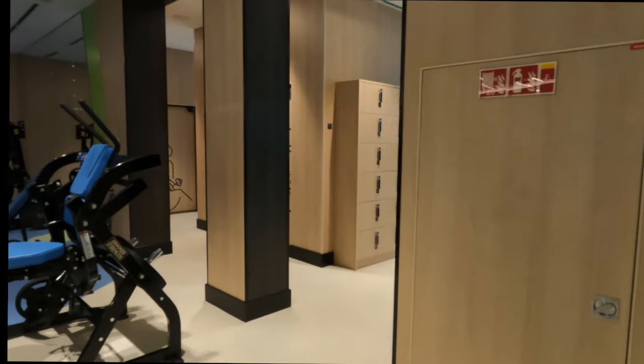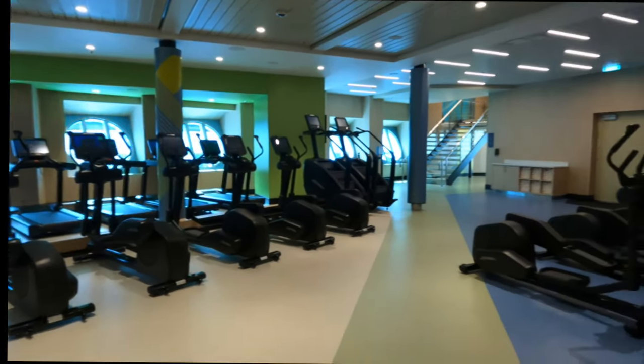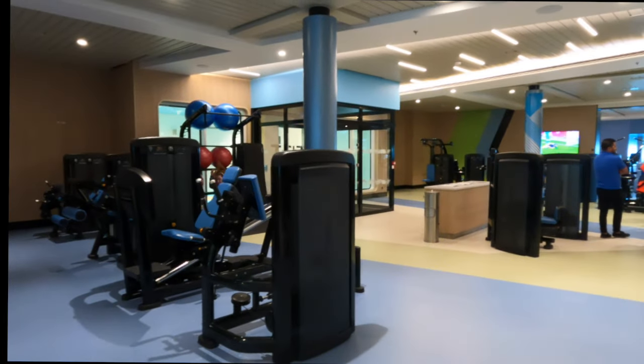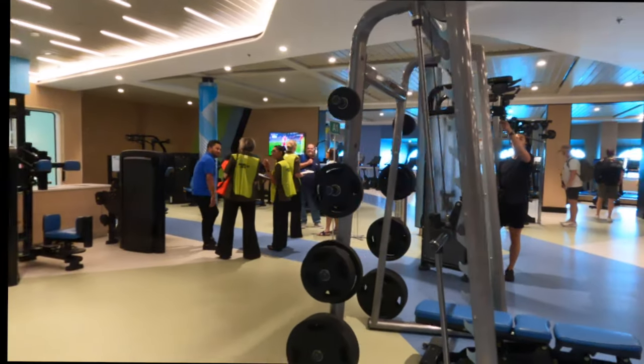Our muster drill talk happened to be in the gym. So this is just a sneak peek of this for my embarkation day. I'll go more into this later, but it's really nice. It's a very beautiful setup. They have Bosu balls, lots of free weights. They have weighted balls. It's a really nice gym.